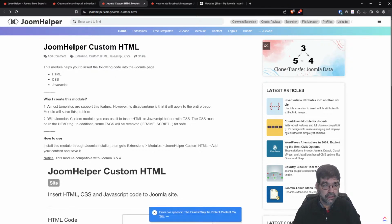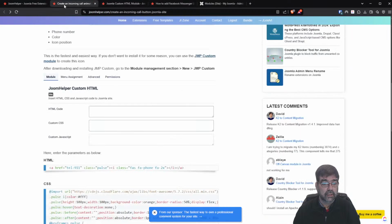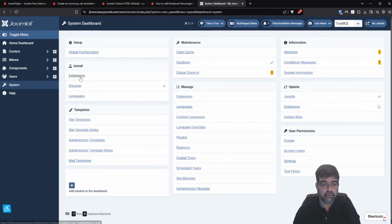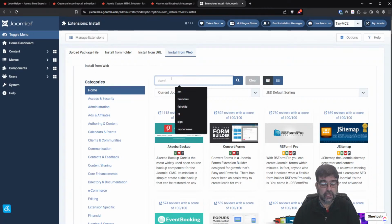JoomHelper custom HTML. See if I go HTML. Yeah, there's not anything like that over here. Install this module through Joomla installer. All right. Why don't we just try this just on an outside chance that this works? Let's go install extensions, install from the web, and we're going to do incoming.